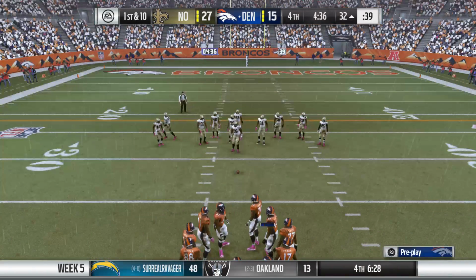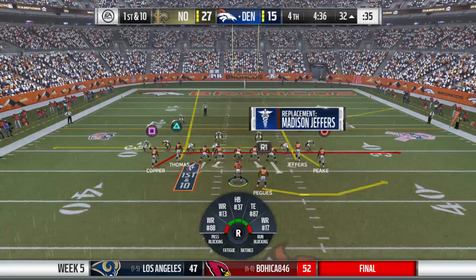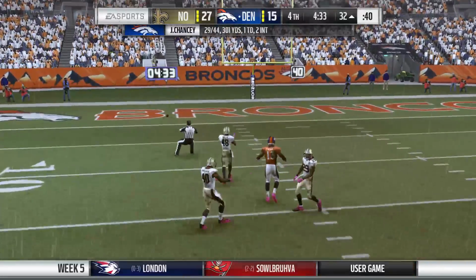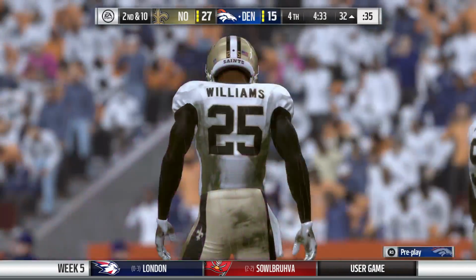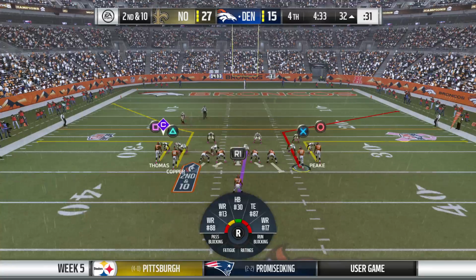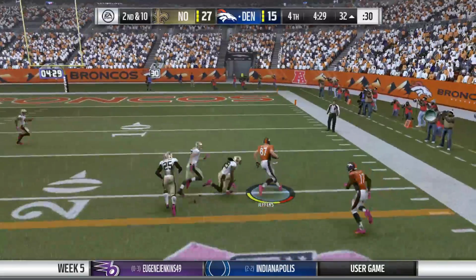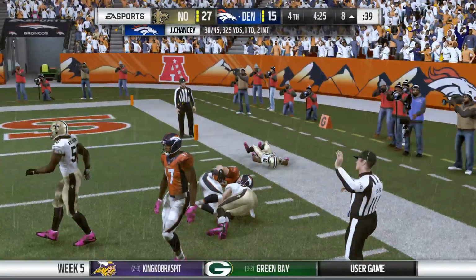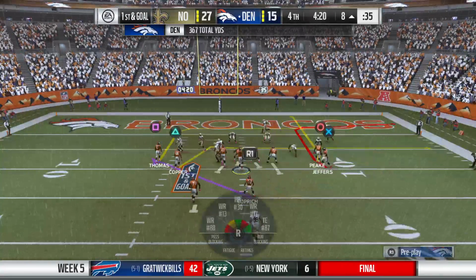So here we go, 1st and 10 now. They'll look to throw again. And he whips that one incomplete there. He was trying to hit Thomas that time. That'll bring up 2nd down. He'll try again with the arm here on 2nd down. And he comes back with one complete. And he's brought down, but not before reaching the 8-yard line. That one goes for 24 yards.